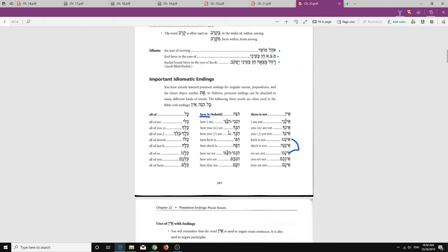Then there's hinka, here you are. Hinak, here you are. Hino, here he is or it is. Hina, here she or it is. Hinenu, here we are. Hinkem, here you are. Hinam, here they are. We have kol.